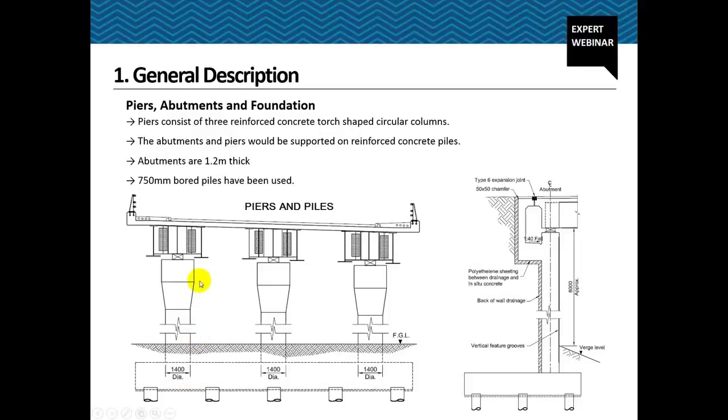The bored piles have been used here because of the length. The maximum length of the piles was going around 21 meters. And normally we would use CFA piles up to a depth of 12 meters because construction is very fast with CFA piles. The typical diameter of the piles used is 750 millimeters. Abutments are 1.2 meters thick.